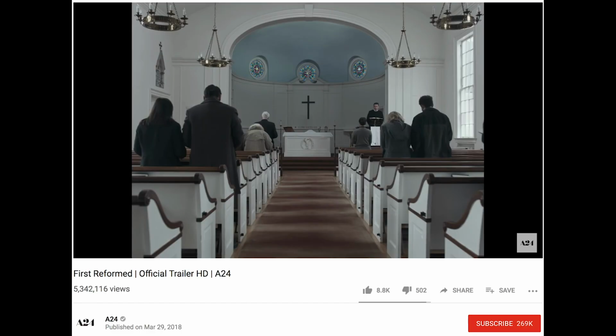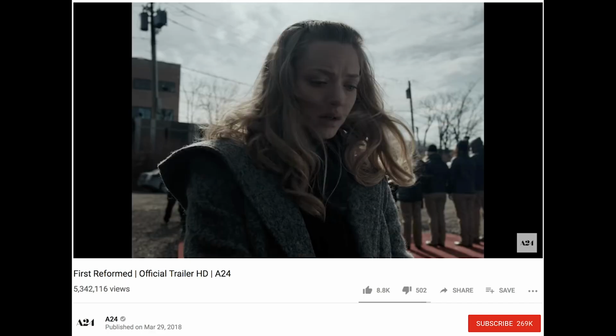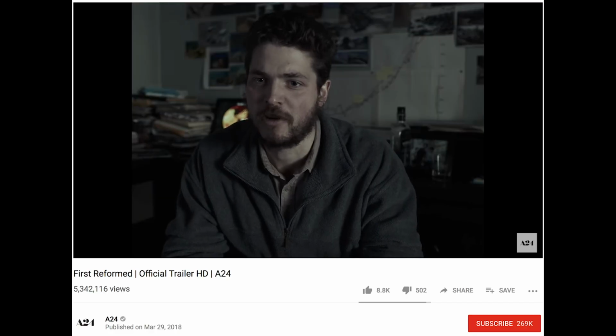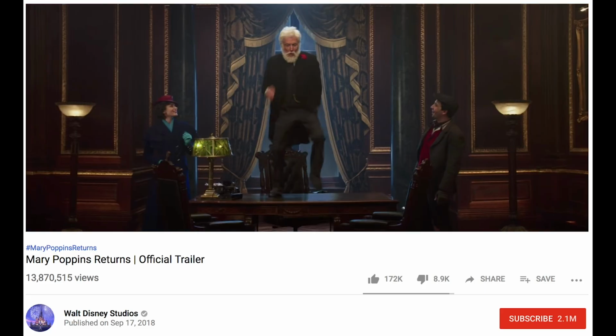Who knows? First Reformed, shot on Arri Alexa SXT. And that's actually interesting because I kind of would have guessed this was shot on Red just by the way it looks, how it's kind of desaturated and a lot of greens in the shadows. Mary Poppins Returns. The Arri Alexa Mini and Alexa SXT with Panavision and Ultra Vista zoom lenses. And that definitely makes sense.